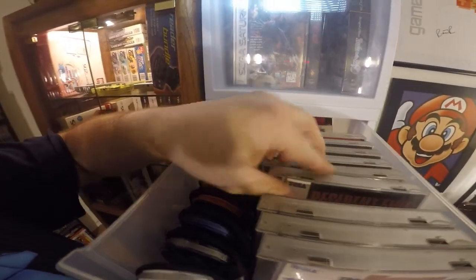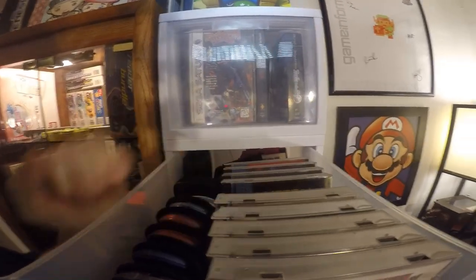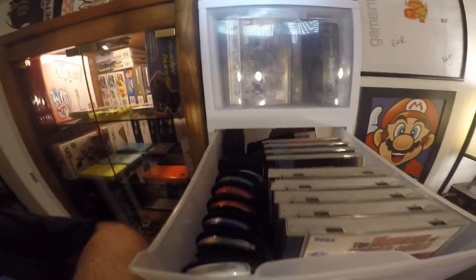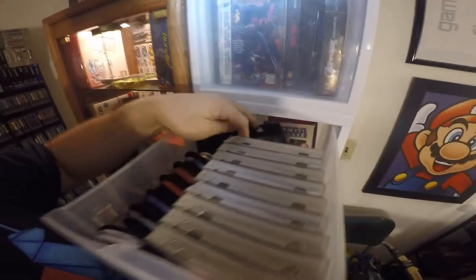Found an additional copy of Resident Evil, because this one here, if I'm right, has a scratch on top of the disc, which I didn't realize until I started playing it. And it wouldn't get past the mine level. It just stopped. Yeah, I figured it out, and I had to get another one. So that's why I have two. Can't really sell it. Alone in the Dark.